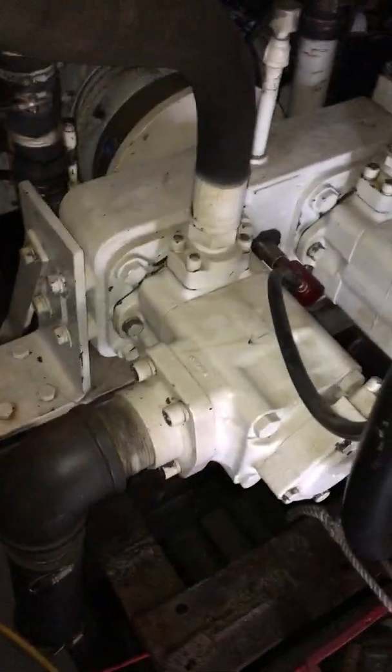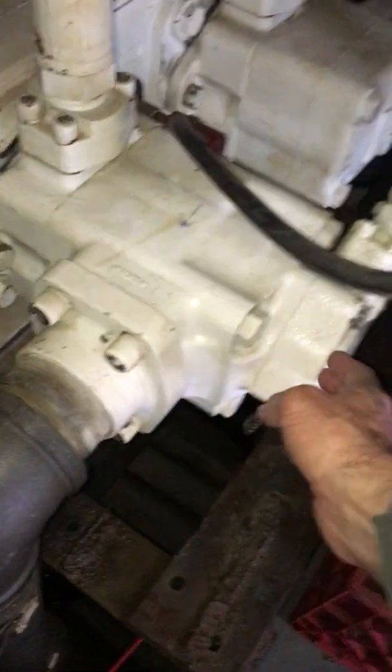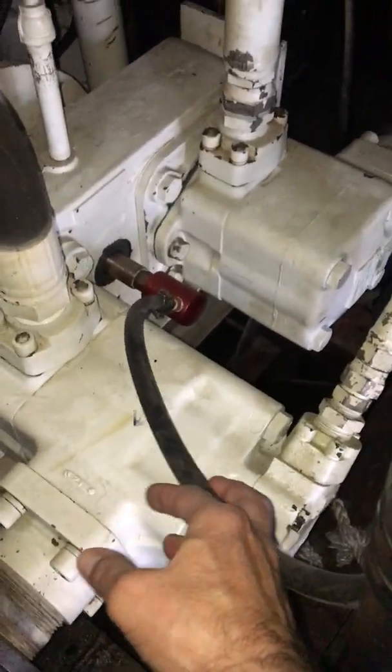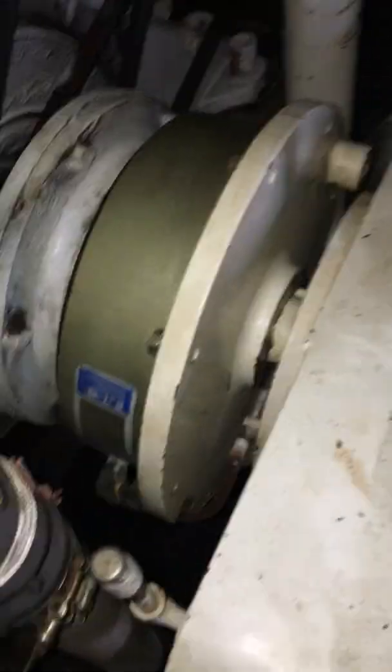It has 3 hydraulic pumps on her. There's 1 here, 2 here, 3 there, and then air from the air compressor goes in and blows up this clutch boot and engages the hydraulic pumps.